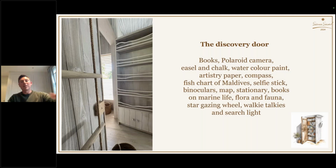The discovery door. I mentioned that to get to the smaller second bedroom in these villas is through a secret door. It's open here. When that's closed, it will be inside the second bedroom, and on that wall, which we're calling the discovery door, we'll have all these things listed here and more. Books, a Polaroid camera, watercolors, papers, binoculars, all different fun things, walkie-talkies so the kids can talk to each other and things like that. That will all be in there, so when that's closed, that'll be one of the walls in the kids' bedroom.